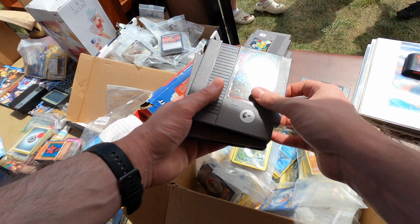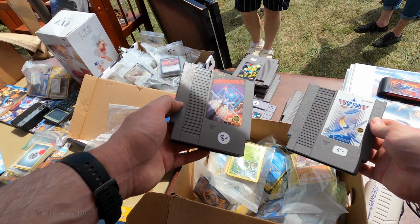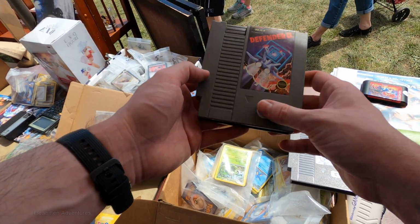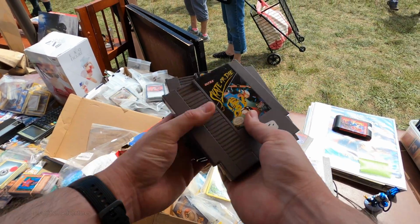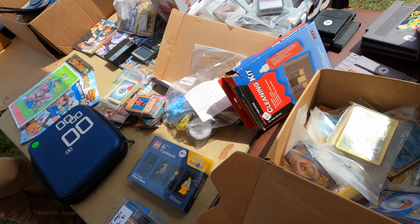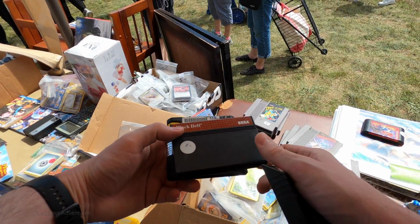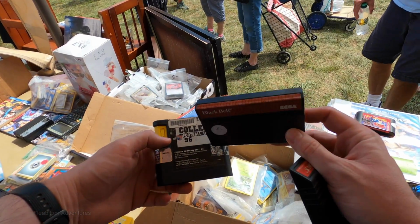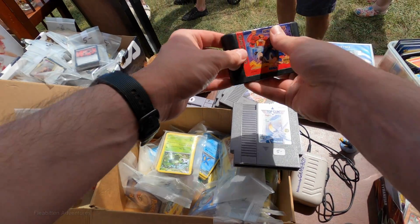And these prices are good too, $5, $6, $8. You would probably negotiate slightly lower prices too, but there weren't any NES games in this batch that were really super interesting to me. Oh, and there's a Sega Master System cartridge, Black Belt, $8. Not a bad price. Not the best game though.